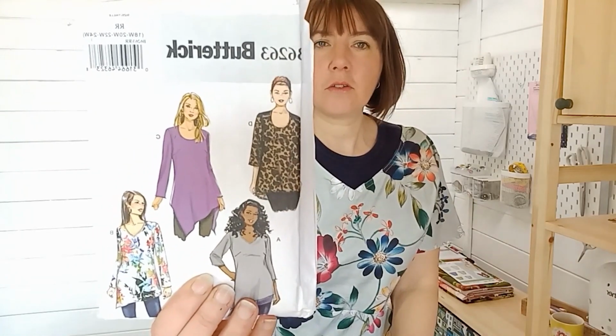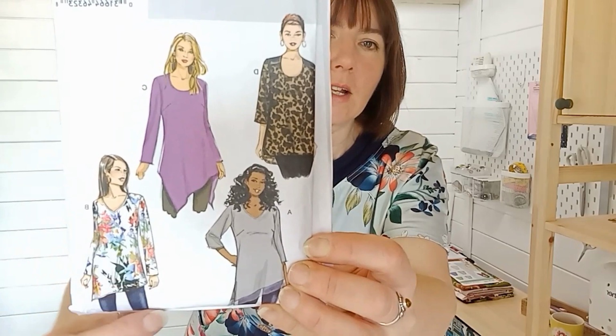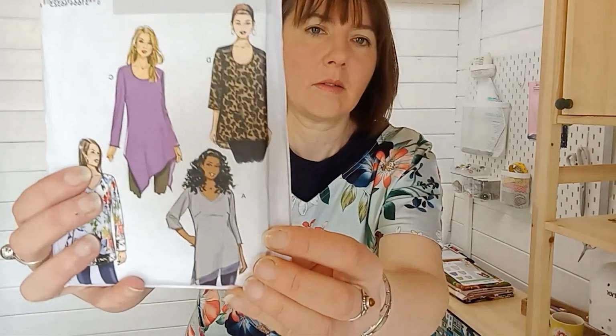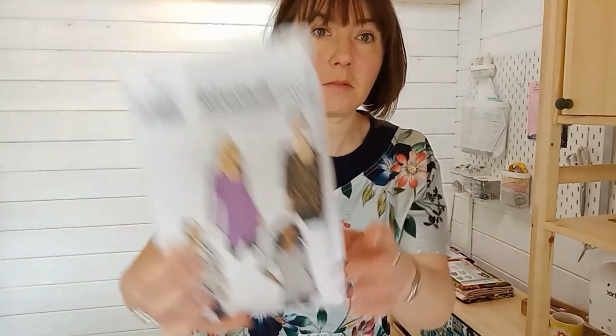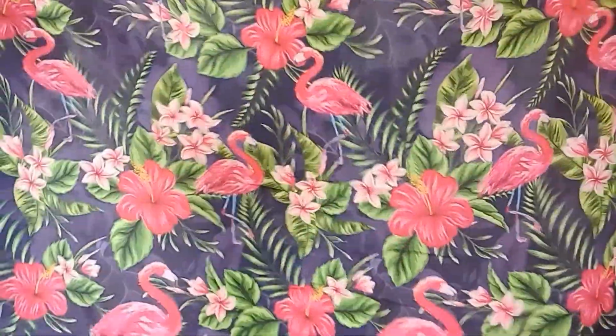And the pattern that I've chosen is Butterick 6263 because I'm looking for that drape around the hemline. Lightweight and floaty. That pattern comes in different sizes, so make sure you choose the right size bracket, and it would look really fun in this large print.